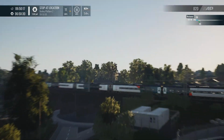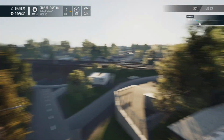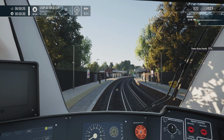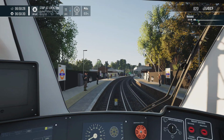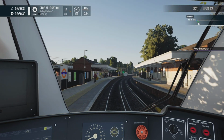We've got a 390 over there. Look at that, that's quite cool actually. As we're coming around there, you can see them flying up and down the line. Beautiful. Right, let's approach Bushey. Maybe put a bit more throttle on, because these people want to get on, and we are almost late. We're now late. Okay, that's fine.